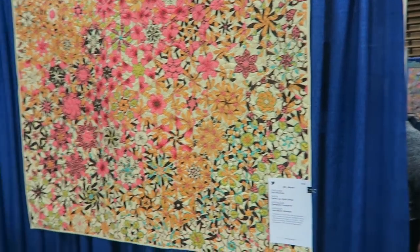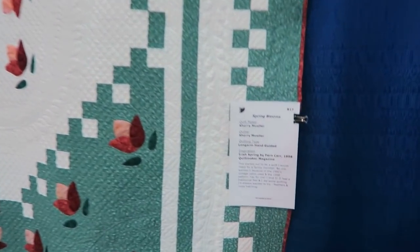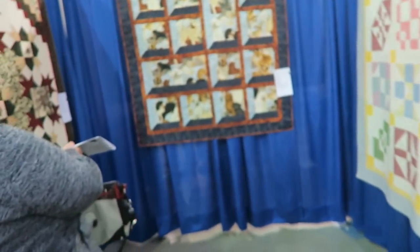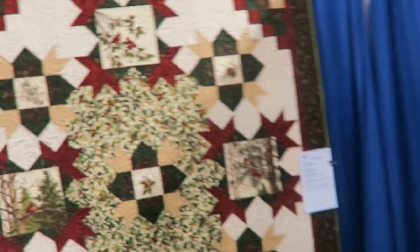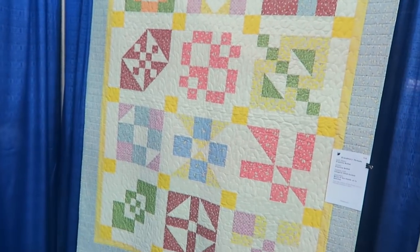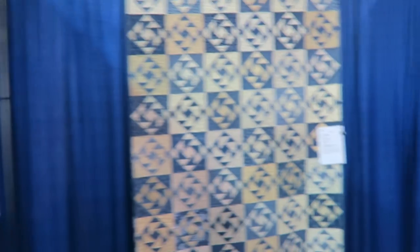It's another one block wonder quilt. Puppies and doggies. Another 30s quilt. I don't think 30s fabrics are ever going to go out of style. Ooh, look at that beautiful house. We'll get that one in a minute.